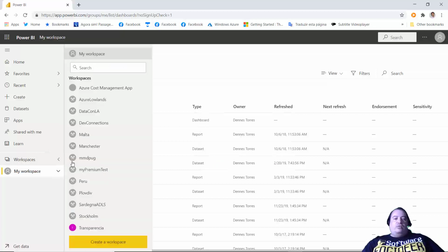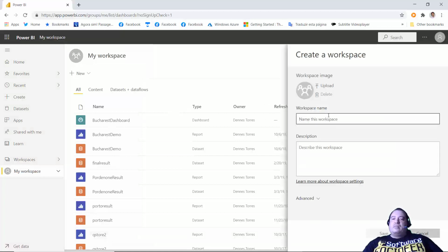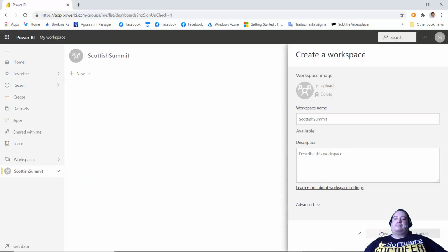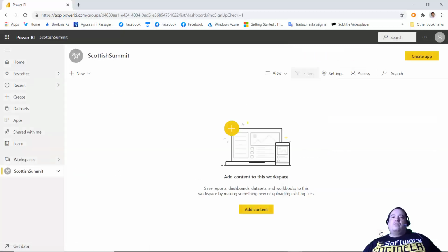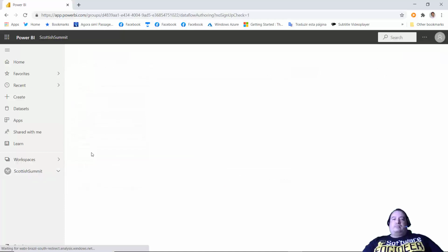So in Workspace, I'll select Create a Workspace, and I'll call the workspace Scottish Summit. Save. Here is my workspace. So in my custom workspace, I will start to create the data flows. Let's go directly to New Data Flow.